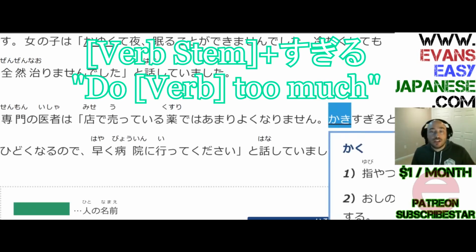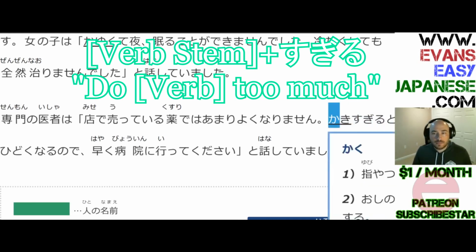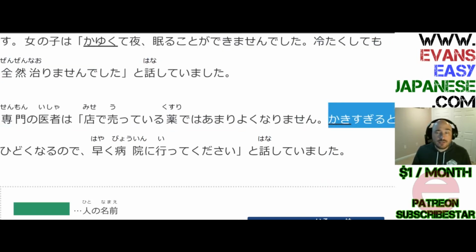So kaku, the masu form would be kakimasu. If you take that stem, drop the masu, and you're left with kaki, and you add sugiru, it means do something too much. So kaki sugiru, scratch too much. Kaki sugiru to, this to is a conditional. It's like the to of toki, but it means if. It could either be if you scratch too much or when you scratch too much. I'm going to go with if here. Kaki sugiru to, if you scratch too much, hidoku naru.